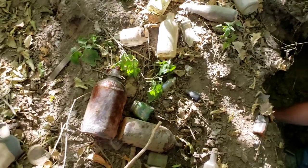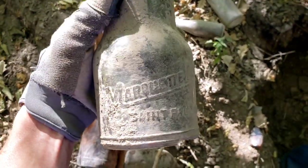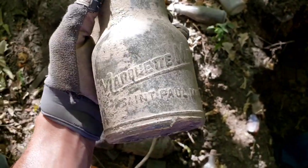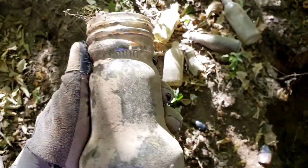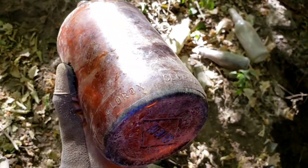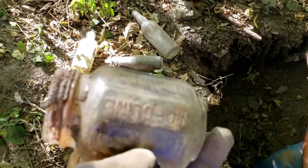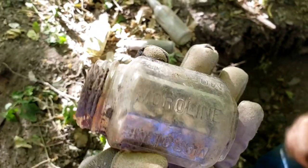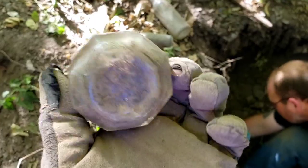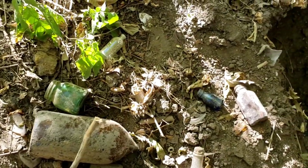So this dump that we're in right now dates from like the 20s into the 50s. And here's just a look at some of the bottles we're pulling up here. We got this one here. It's a Marquette Manufacturing Company something. Not entirely sure what this one is, but it's pretty hefty. And then we got a massive Clorox bottle here. This one I think I may take home with me. And then here's the bottom of that one. And then we had a couple other ones that were interesting. There it is. Oh, med bottle. There's a lot of medicine bottles in here. This one here is something Moraline. Not sure what was in that one. And then there's just a bunch of them. But if we find anything else cool, we'll loop you back in.